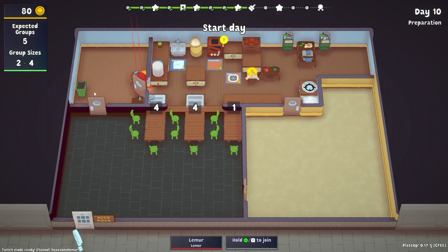Don't need a research desk. We're going to need regular conveyors too. Since we're buying both of those tomorrow, we're going to want to start duplicating conveyors. So we're going to be spending $20 every day, because conveyors are going to be one of the biggest things that we need.